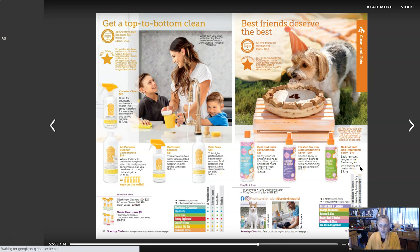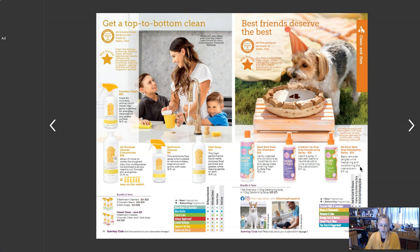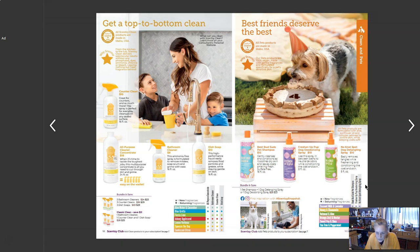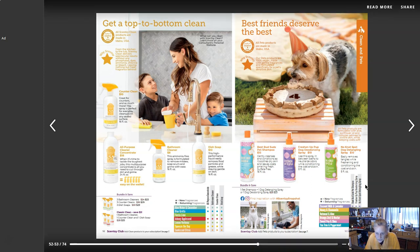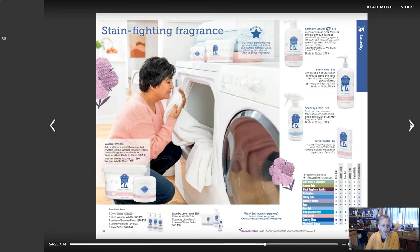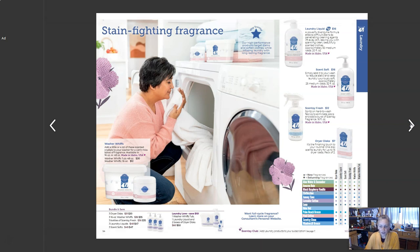On the other side, you get your pets, and we still have the three products for pets, but we are adding a new fragrance. Which one is it? I can't tell. Sweet Pea and Shea. Sweet Pea and Shea is the new scent for that one. Laundry, big sell. That's one of my favorite products. New scents are Palm Beach Free Breeze, as well as Windowsill Breeze and Pink Cotton.